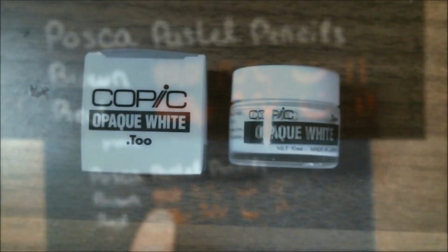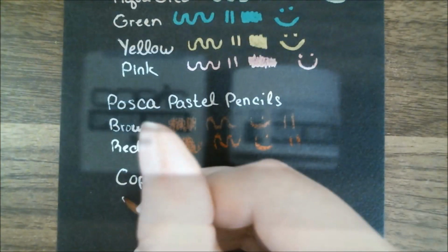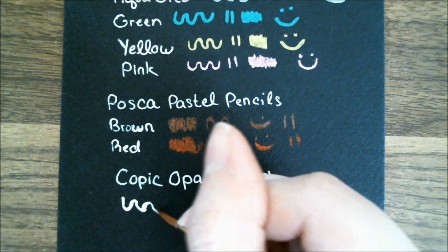The following item we have is some Copic Opaque White pigment. This water-based pigment is used for highlight effects. Opaque white won't bleed into the base color, giving sharp line definition. It can be used on permanent ink surfaces as well as acrylic, watercolor, and colored pencil. The retail price for this is normally $14.